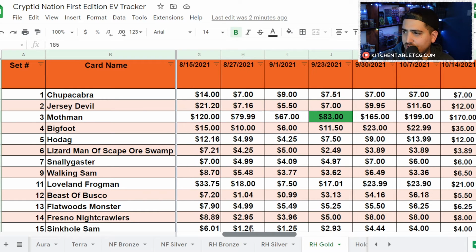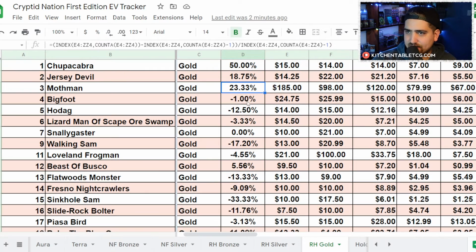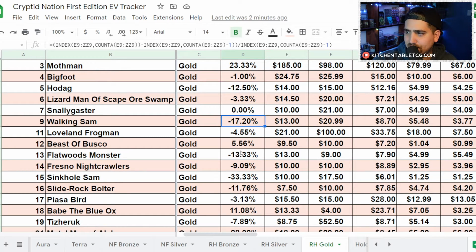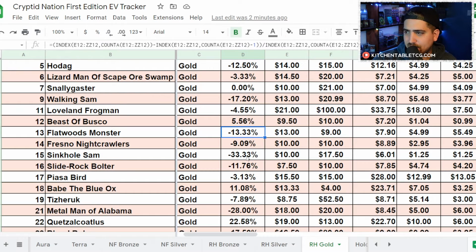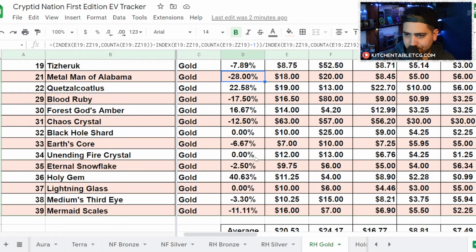As a whole, too, if you look at the percentage gains on some of these, you can see Chupacabra is up 50%, Jersey Devil's up 18%, Mothman's up 23%. You've got some downwards trending, like Hodag 12%, Walking Sam 17%, Flatwoods Monster 13%, Sinkhole Sam 33%. Quetzalcoatl, I can't pronounce that, up 22%. Metal Man, you've got a lot of movement up and down in these cards, which says that a lot of them are just based on what people like.